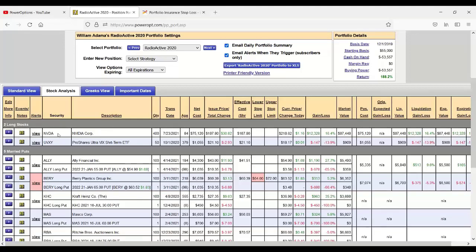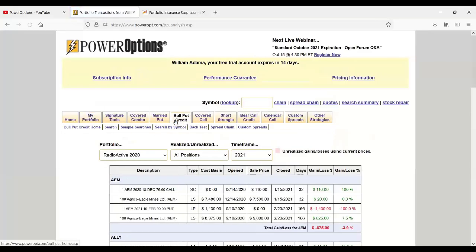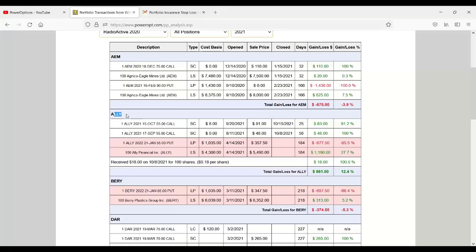Well, now that we've closed it, the portfolio's view here only shows us our open positions. When I close positions, I can see it in the transactions view or in the analysis by symbol or analysis by position. I like to use analysis by symbol. So there's the Ally position. Again, this isn't the actual trade. This is just one for our webinar account portfolio, but it is tracking the married puts.